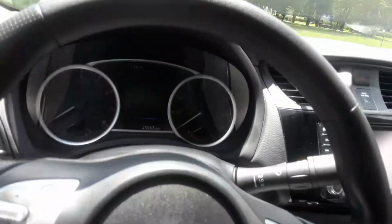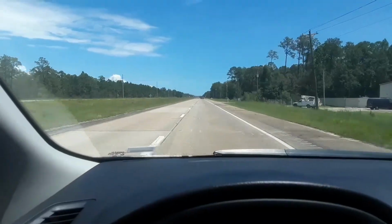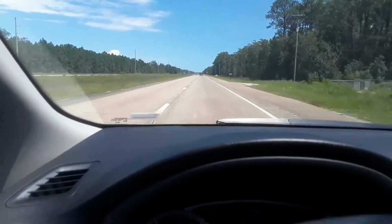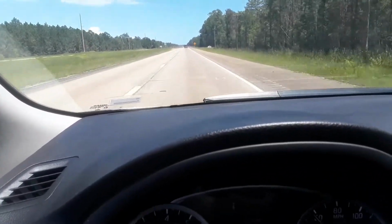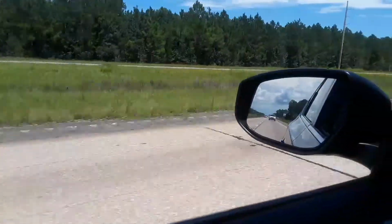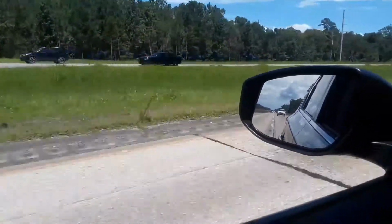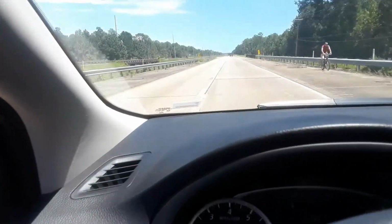Alright, gonna check the map here and then get rolling. Just want to show you what it looks like around here. This isn't the interstate. I just got off Interstate 10 before the last clips you saw. This is a more local road heading back towards town. And just a lot of southern pines, pretty typical of the South, especially the deep South. Real nice country so far.